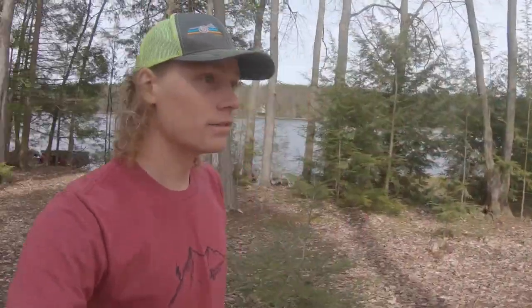That shot came out way better than I was hoping it would. I have not used, so this is my apology to the Rokinon lens. I have not used that lens in well over a year. And I initially bought it as a lens for almost exclusively astrophotography, like nightscapes, Milky Way, stars, stuff like that, northern lights. I got it pretty much exclusively for that reason.